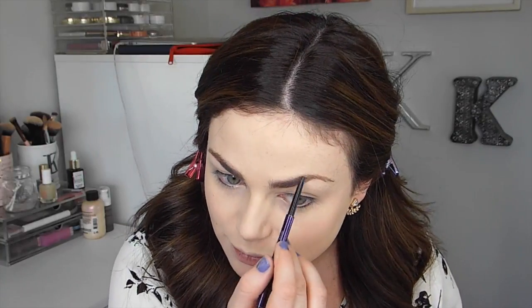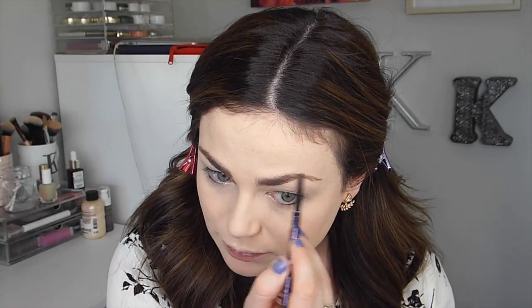I will link it down below because I don't know the name, but I just think it's so pretty. I normally do really like pale lavender, so having this more like just a light purple I think is so nice for this time of year too. So just wanted to point that out.